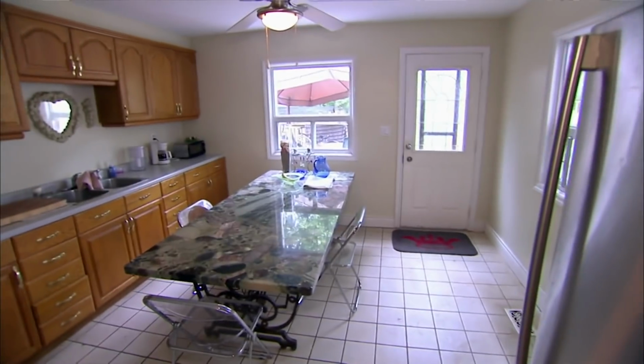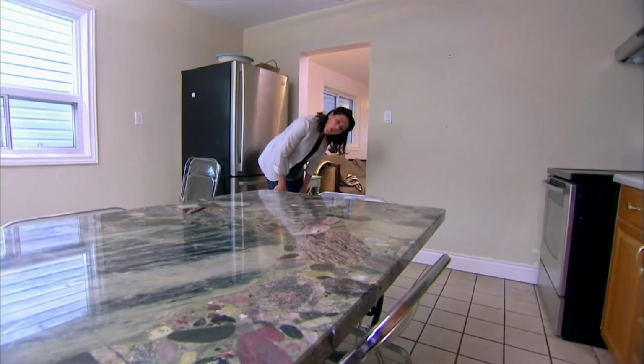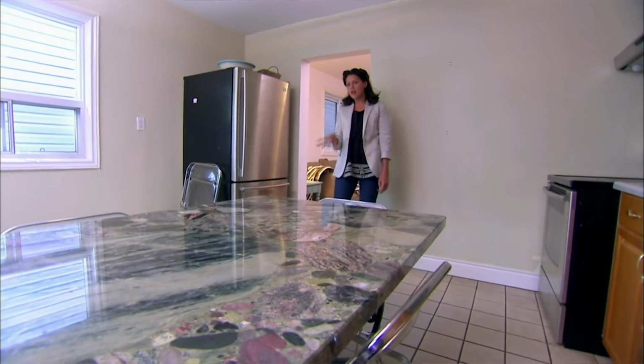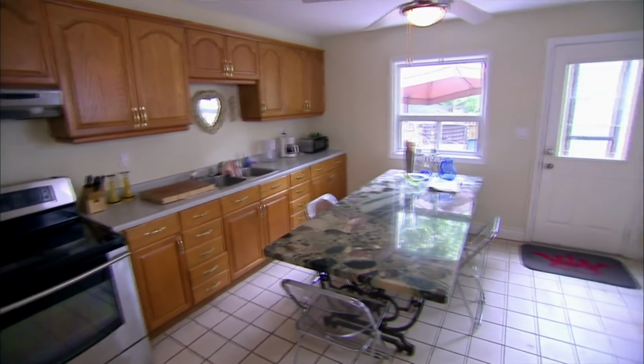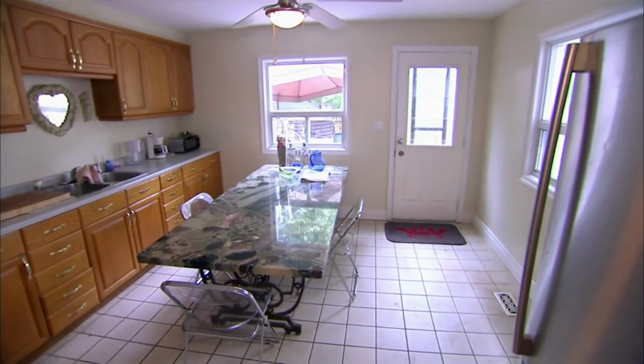This is the most ginormous table. It is way too big for the room. This feels like a garden table. It should be under an awning in a sort of Italian villa. It does not fit in this kitchen.